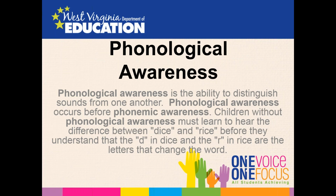Phonological awareness is the ability to distinguish sounds from one another. So if you can think of it in layers, that really is the first layer. That happens even before phonemic awareness, because children have to be able to hear the difference in sounds before they can even start making those connections between, oh, this letter represents that sound that I'm hearing.